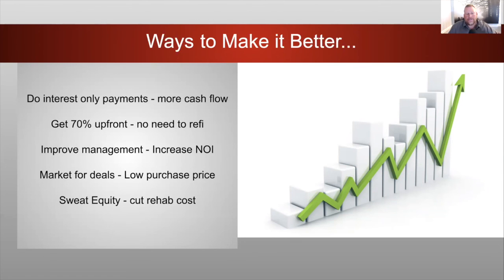All right, you can get 70% up front from a private money lender, and then you kind of take one of those R's out of the process. You don't need to refinance that property. If you're going to buy it for 50 and put 10 in the rehab, but it's going to be worth 100, you can get $70,000 up front from a private lender, where then you would purchase the property, put the 10 in the rehab, and keep 10. That takes a step out of that process, makes it a lot easier. Your private lender will be happy, and it makes it a good deal for you.